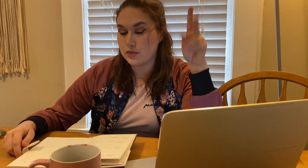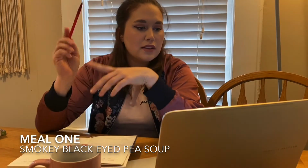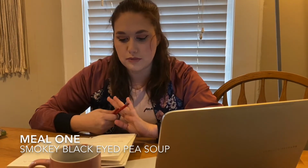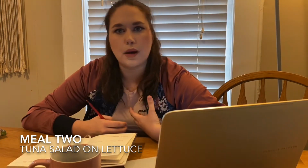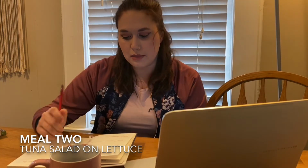So I have come up with my 3 different meals, 1 dessert, and breakfast options. Meal number 1 is going to be smoky black-eyed pea soup. That's where I am going to use the black-eyed peas and quinoa and some vegetable broth I have and the crushed tomatoes. And I am going to make a tuna salad on lettuce. This one I don't have a lot for, but I do need a lunch option that's a bit more light because I only have about 20 minutes to eat. So that's going to be my lunch option.